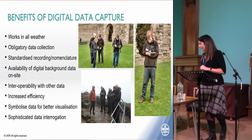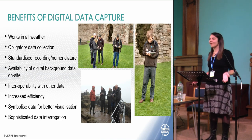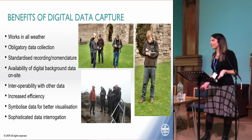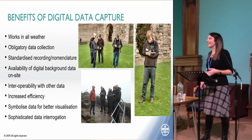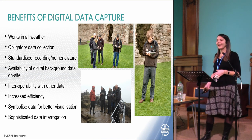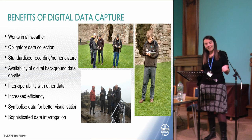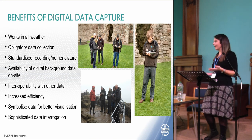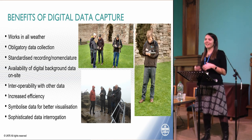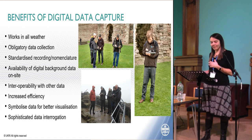So what are the benefits of digital data capture? Works in all weather. Is it a benefit or not? It's difficult to say. I have had pictures from geologists in a snowstorm. I've had text messages telling me that their tea's frozen and SIGMA's still working. So some people might not see it as a benefit, but I think the fact that you don't suddenly get a soggy piece of paper in the middle of a monument survey and you're 3 miles from your car is actually quite a significant benefit.